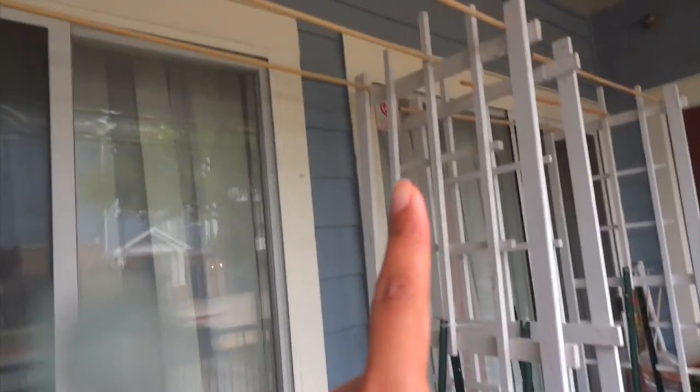Anyway, I made these trellises. I have to actually do a video and explain how I did this.